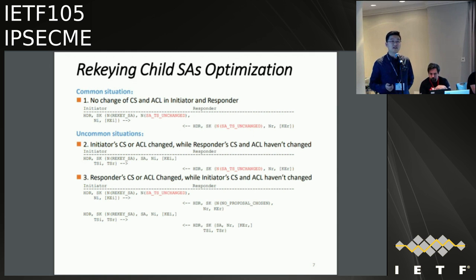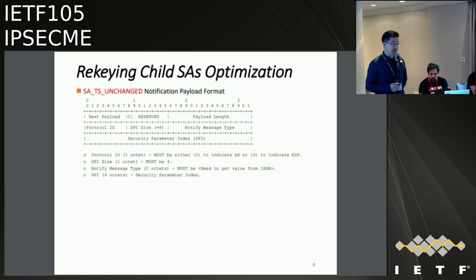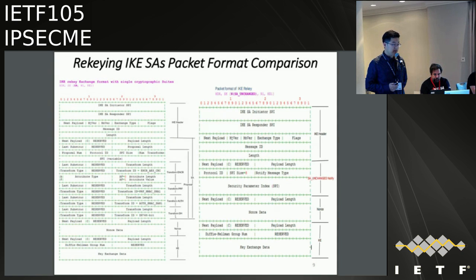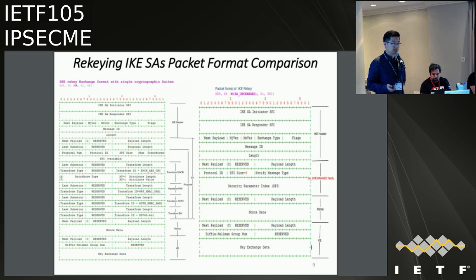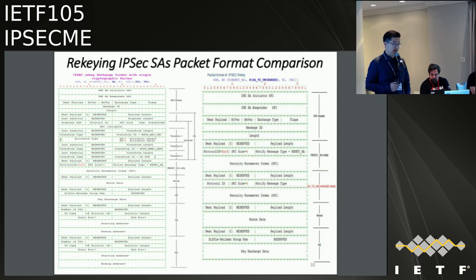Okay. About rekeying the child SAs, it's similar to that one, but the case is that there is no change of cryptographic suites and the ACL or the traffic information. So the payload is the same, but the SPI is 4 bytes. You can see the format we listed here is a comparison. The left is the original one, and the right is after we optimize it.